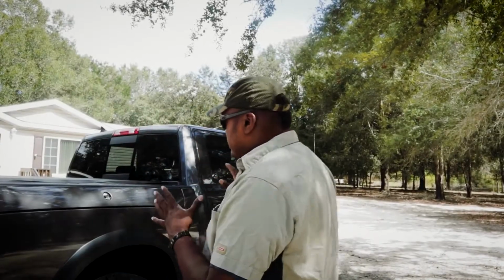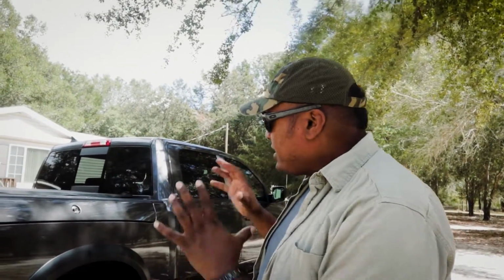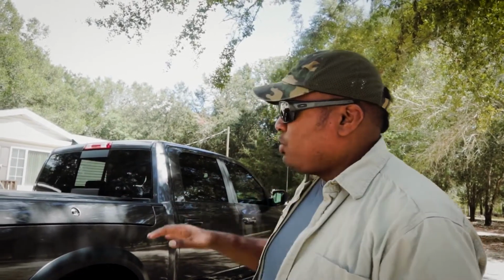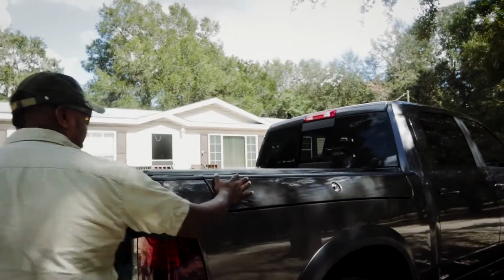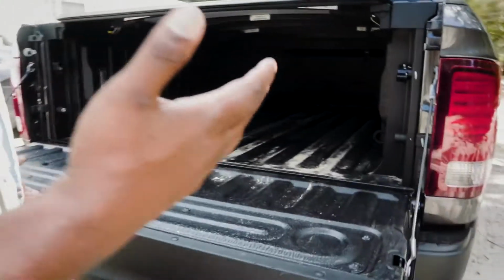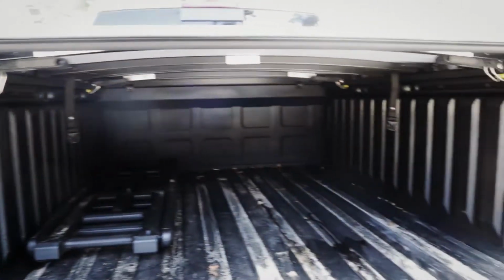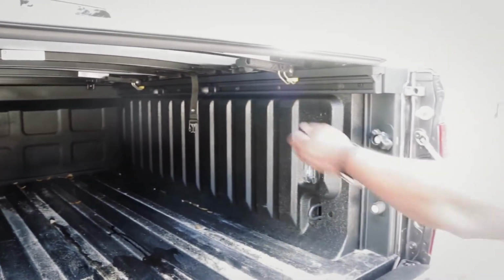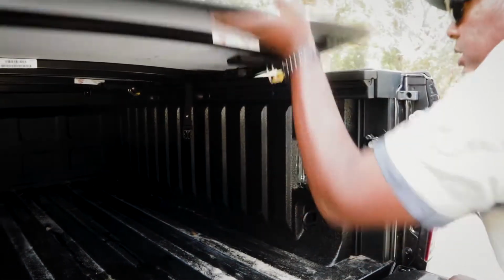When I was looking at different pickup trucks, one of the things I liked about Ram and the 1500 was the fact that you could get the Ram Box. So that was important to me. I like the idea of outside storage like that that you can lock up. Of course I got it because it's a pickup truck, and this one has a tonneau cover, a soft top. You can't lie on this or anything like that, but I will flip this open real quick for you guys to take a look at it.